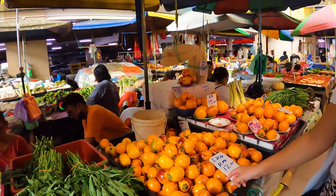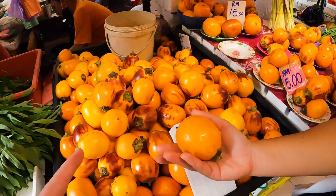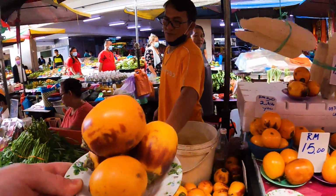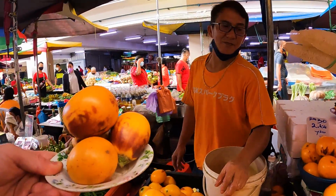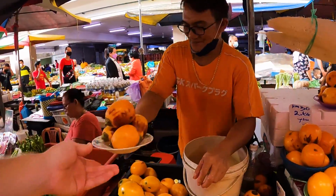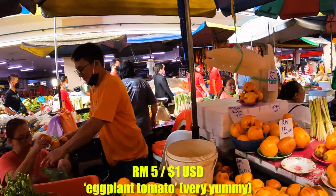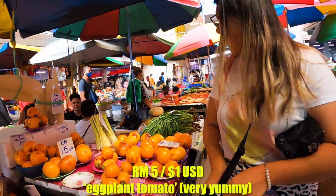This is the one we're talking about. This is the eggplant tomato. It's actually so delicious. Want to buy some? So good, right? It's actually really yummy. Yeah. 5 ringgit. Okay. Lima ringgit. Yes. Please. Thank you. Fantastic. Put it in the bag and go. Pure action. These markets are pure action.